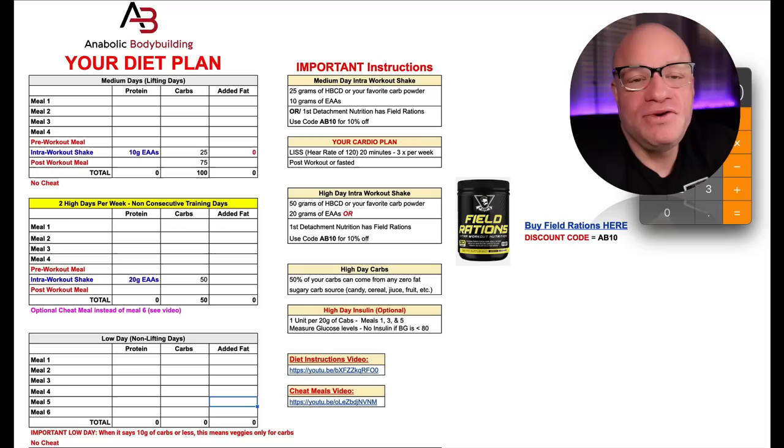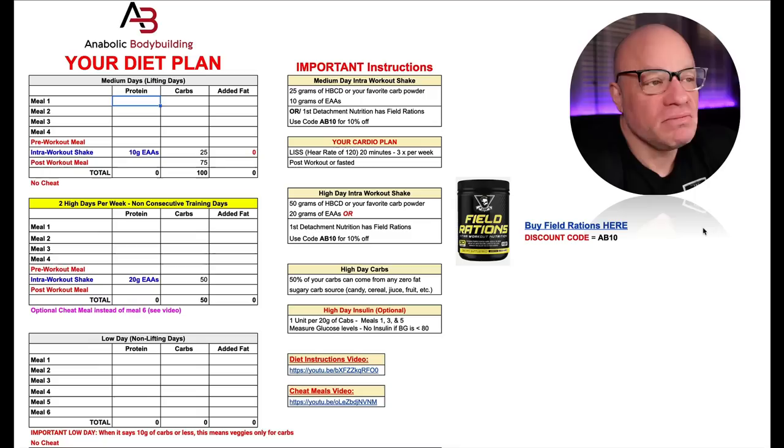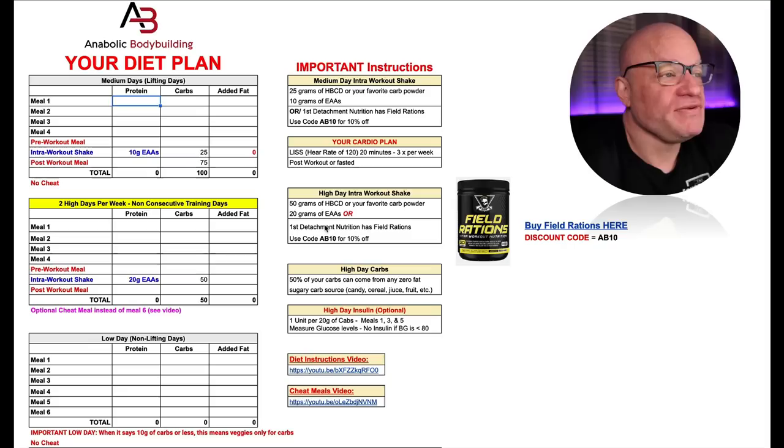So for the medium days, I usually start off around 1.2 grams per pound of body weight. I don't need the calculator to do that. That is 240 grams of protein per day. I usually set this up in a 6-meal plan. That works out to be around 40 grams per meal, not counting the EAA. So our protein requirement for this hypothetical 200-pound bodybuilder is going to be 40 grams per meal. So I will fill that in.